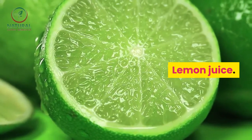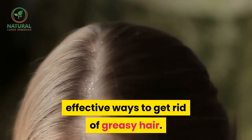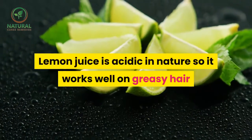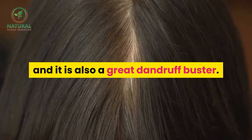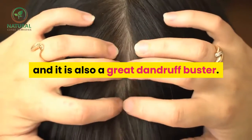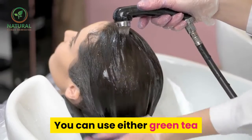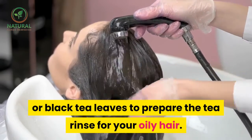Lemon juice. Using lemon juice is one of the most effective ways to get rid of greasy hair. Lemon juice is acidic in nature, so it works well on greasy hair, and it is also a great dandruff buster. Tea rinse for hair. You can use either green tea or black tea leaves to prepare the tea rinse for your oily hair.